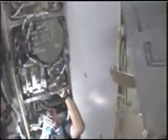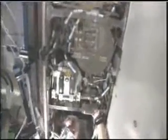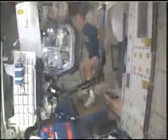Yeah, that's the distillation assembly, and this is the rack open. All of the stuff that was on the rack to the side of the rack, and I was about shoulder deep in the rack at one point, just trying to get the bolts all torqued down that we're using to hard mount the hardware.